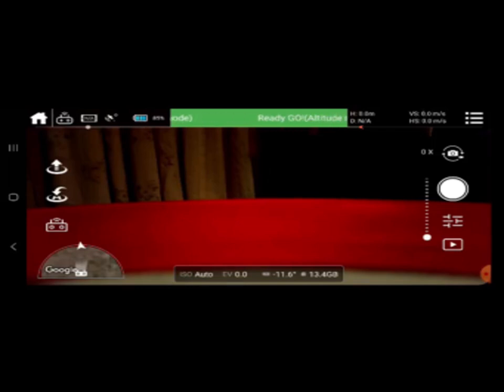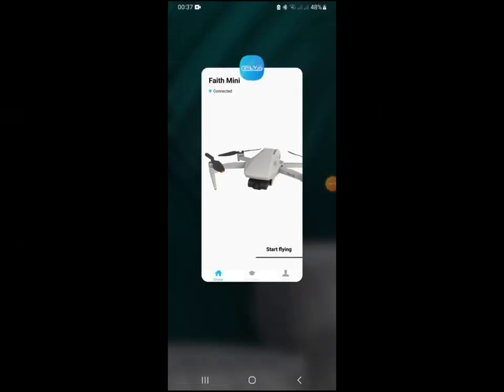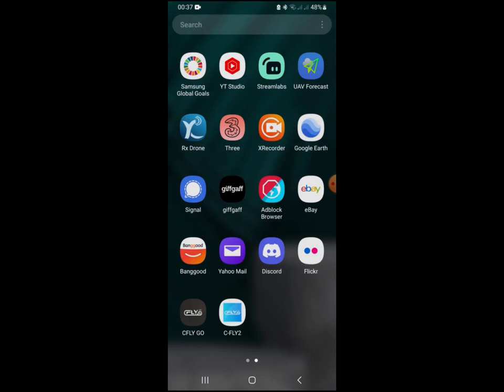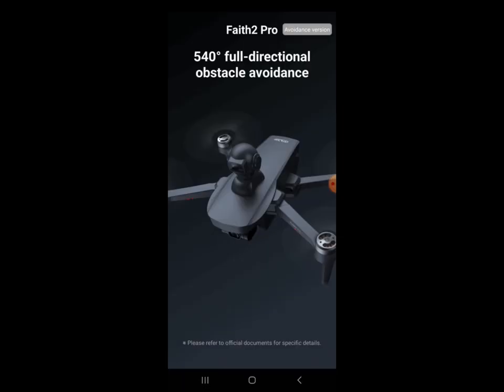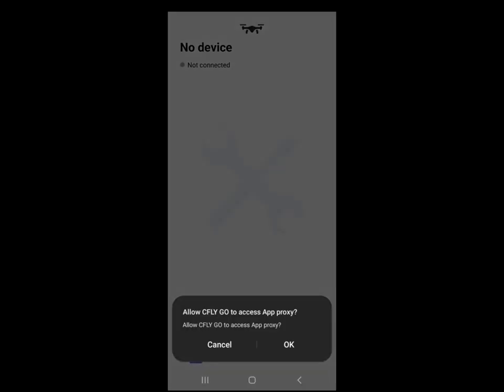If I exit this app now somehow, let me see if I can pull the menu down. How to get to the menu? Just exit this app. Close all. Let's go to the proper app. So it's that one, the brown one. Click that one. This is the official app for this drone. Now let's see what the difference is. It's going to take a while to connect.